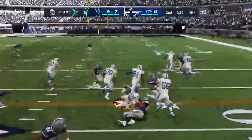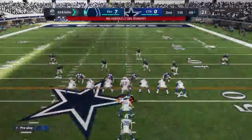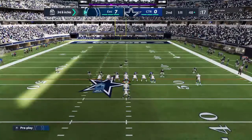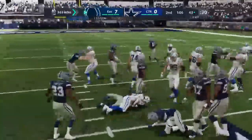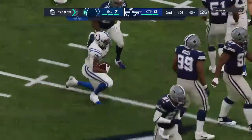On 2nd down now, it's Taylor. And he stopped after a gain of 1. Not enough. Still a yard to go on 3rd down. They'll give him a yard on the play, and that'll bring up what looks to be a 3rd and inches. Can't be more than a half a foot. And he's taken down at the 43, but not before picking up the 1st.